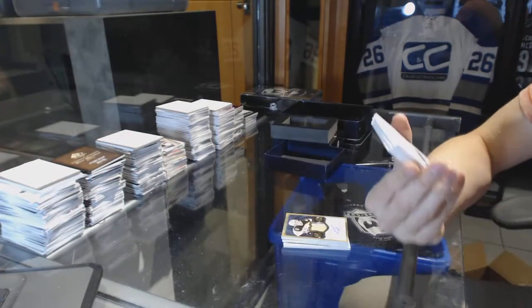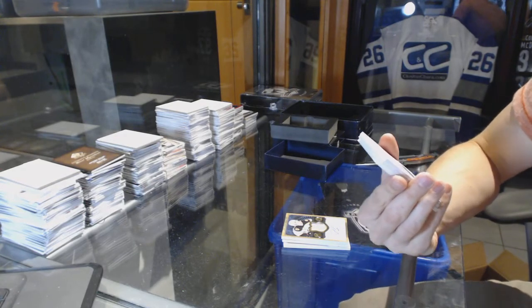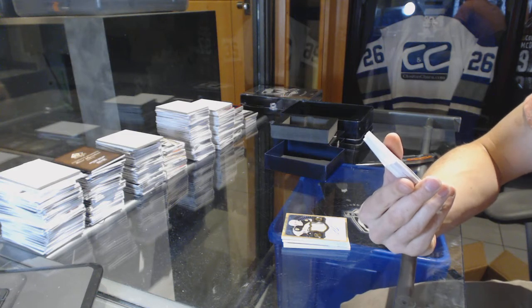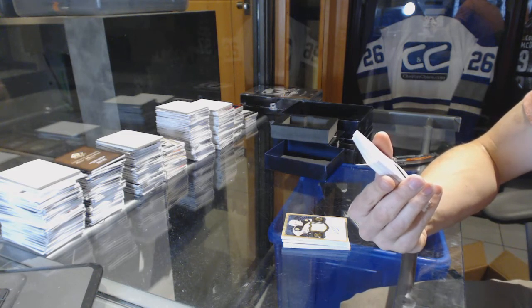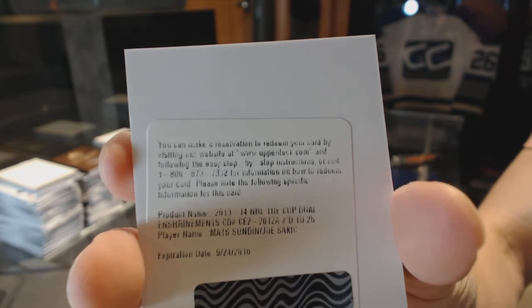We've got a redemption for an enshrinement's dual autograph. We've pulled so many of this card. By now, you think I'd remember what the teams are on it. I know one of the teams for sure. We've got a dual enshrinement's autograph, number 25, Matt Sundin and Joe Sakic.